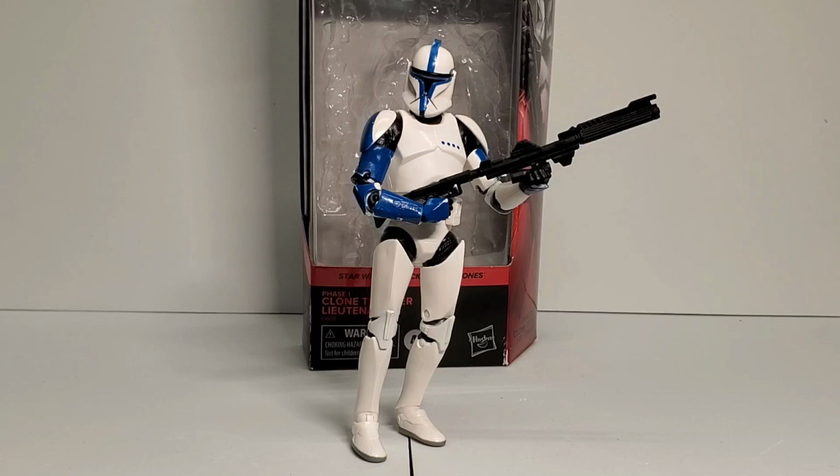So, Alex, what do you think about this figure? I think, honestly, it's a really good figure, and it would have been way better if they used the new mold. The articulation feels really clunky, especially if you get used to the new mold for the Clone Trooper and the Stormtrooper. Then the articulation just feels really hindered and tight. I don't know why they didn't use the new mold. Yeah, and the blue looks really good on him.